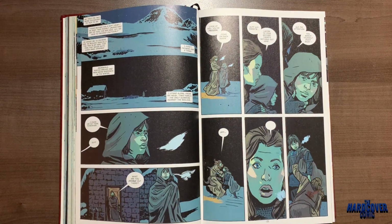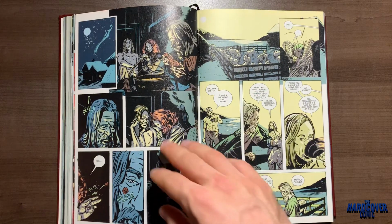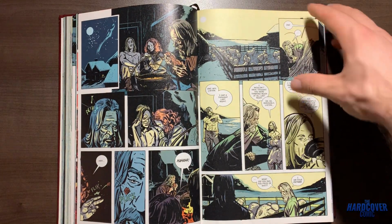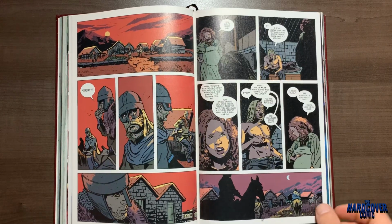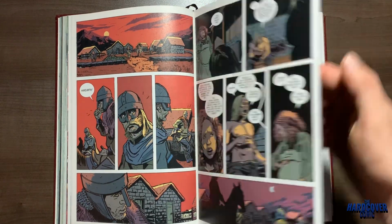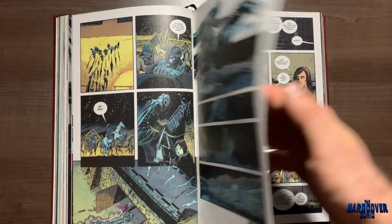So a book like Northlanders definitely does stand out, and I hope we get to see an omnibus for this someday. 2 volumes, I think that's all it would take, or 1 super massive volume that's unreadable. But we'll see what happens. Alternatively, you do maybe 4 deluxes, 5 if you really want to stretch it. But yeah, those are my thoughts.